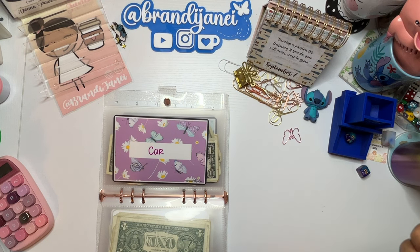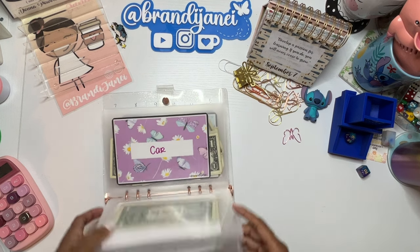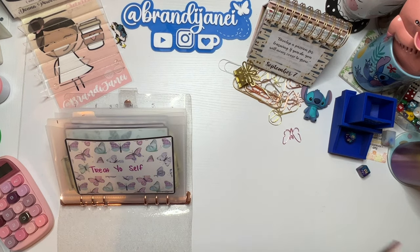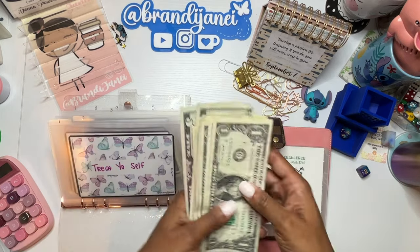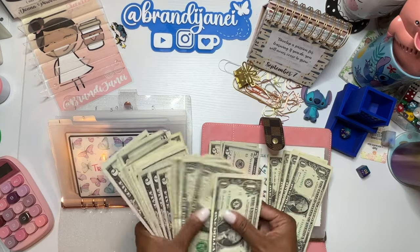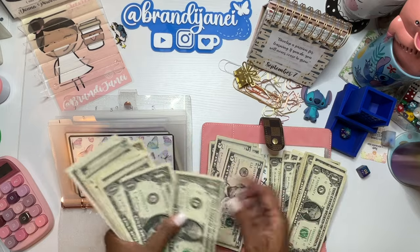Yay! Now we have to take all of this money and put it to work. So this is the treat yourself. I'm gonna have to do some major condensing. Major.